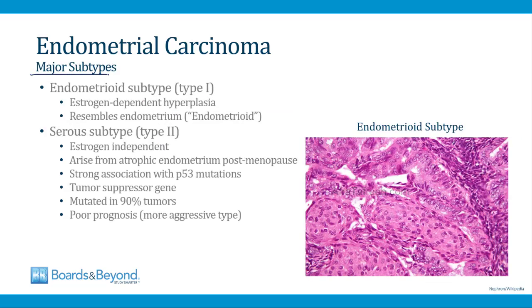There are two major subtypes of endometrial carcinoma. They are distinguished from one another based on the appearance of the biopsy. Type 1 is the endometrioid subtype. This is the type that develops from estrogen-dependent hyperplasia in women who have unopposed estrogen sources. It's called the endometrioid subtype because the tumor under the microscope resembles endometrium.